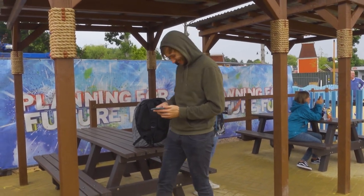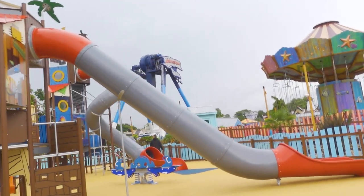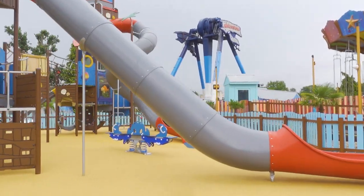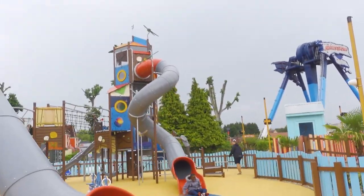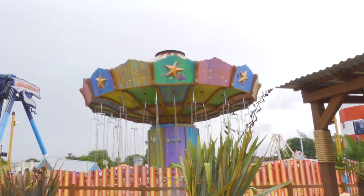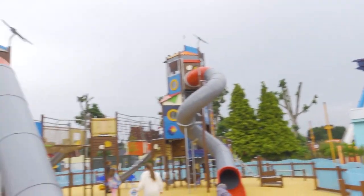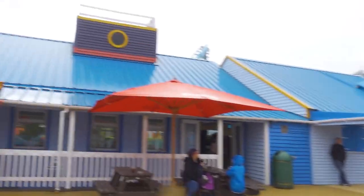Hey, look, how you doing? And here we go, Tidal Towers. These brand new slides, play zone, whatever you want to call them. They look very good, very nice with all the theming on the side of them. Definitely next to Wave Swinger. I did want to give it a go, but there's kids on it, so I'm going to leave it for today. But it's a really nice little area.